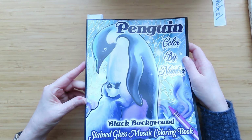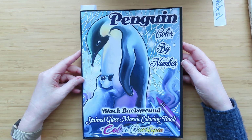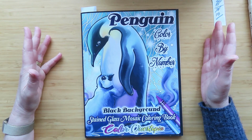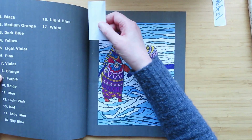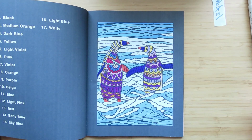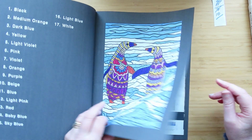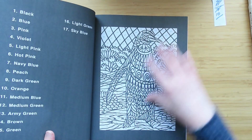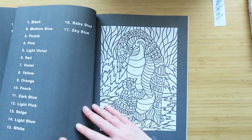I was sent this. I'm not going to keep it. So if you don't see this in my what came in and what came out, it's because I was sent it, and it's really not my cup of tea at all. It is one of them ones where it's got the animals with patterns on them. And I really, really don't like the ones with animals with patterns on them.